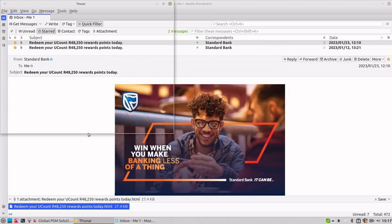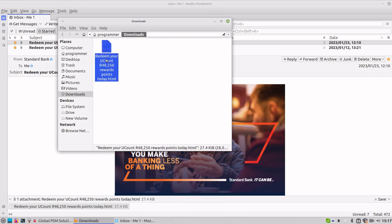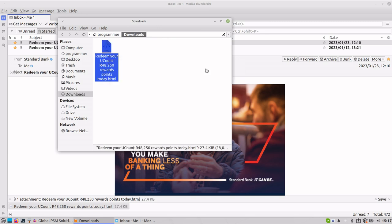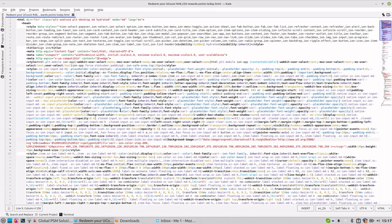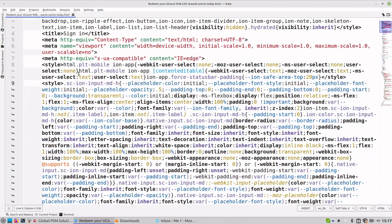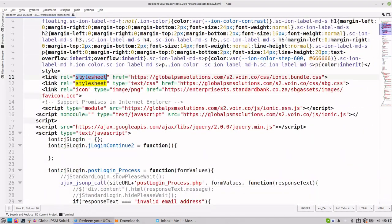So now I'm gonna go to the folder where I saved it. I saved it under the downloads folder. Then here I'm gonna open it using Kate or any text editor of your choice. I'm now opening it. Give it a moment. Now, at first, you may not be able to read this, or it may look chunky. But if you keep scrolling down, you will start noticing that the style sheet, for example, is saved on this company's website, as you can see.